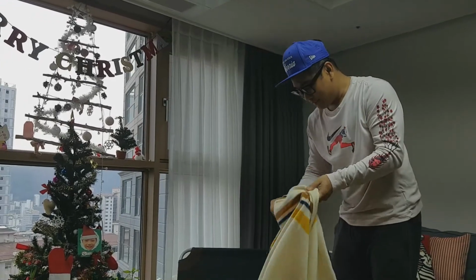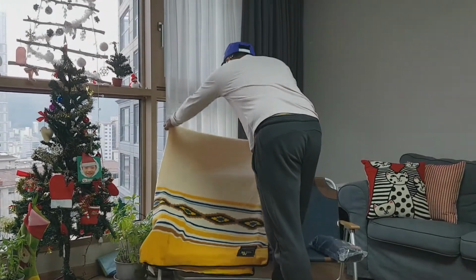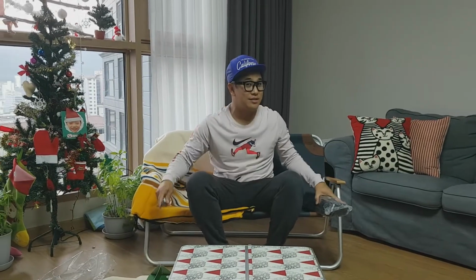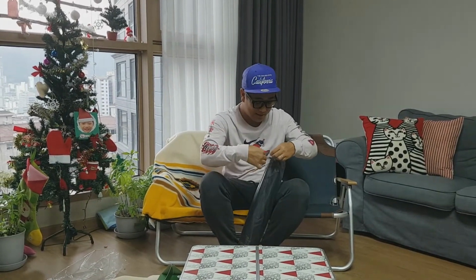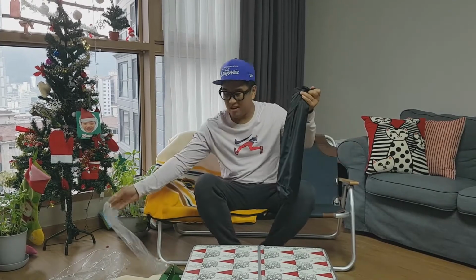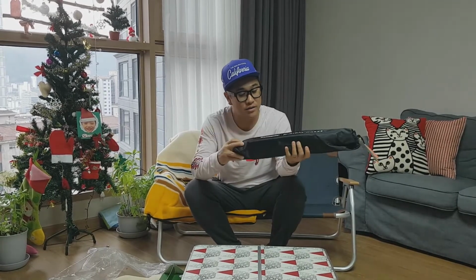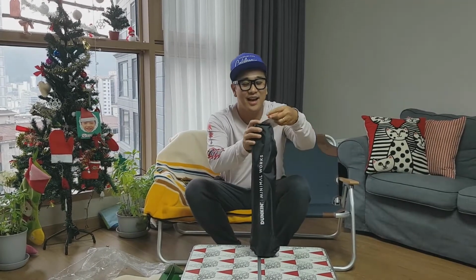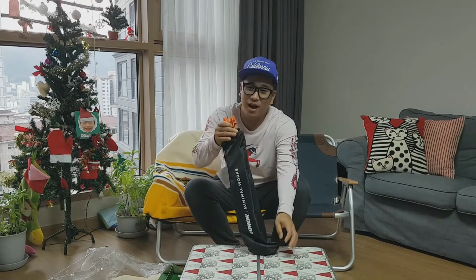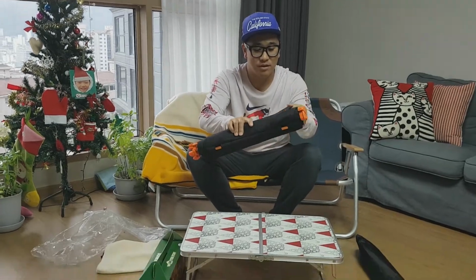So let's try to put this one here. Ooh. Okay. And the next unboxing is, of course, the one I like. This is the folding basket. So this is quite expensive if you buy it by itself at the Minimal Works shop. So collaboration, Dunkin Donuts, Minimal Works. And of course, because it's a collab with Dunkin Donuts, we have an orange color.